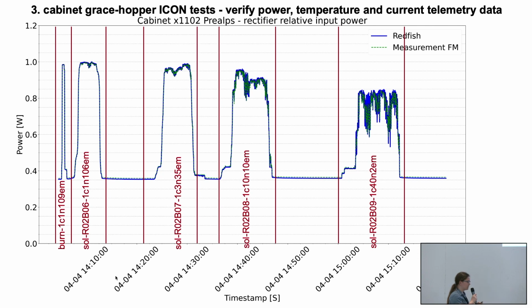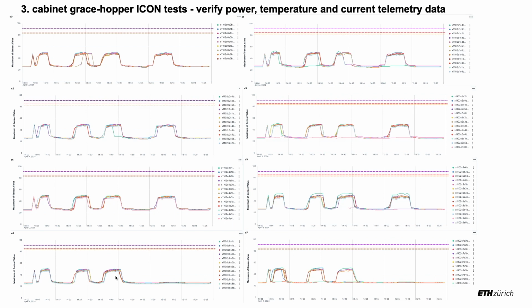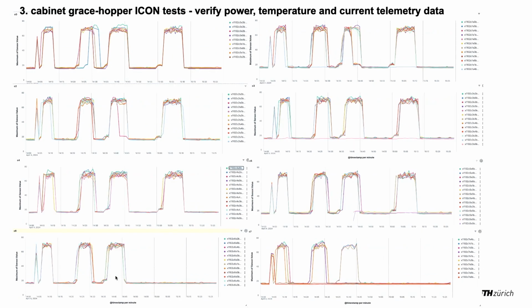Okay, so this was for the power. Now for the temperature, here we had some dashboards in Kibana. Every dashboard represents a chassis, and every line represents a node. So you see that the peaks correspond to the peaks of the previous graph, plus or minus. And next we have the current. The current behaves similarly to the power, because it's directly proportional. But yes, here too we see some good peaks.